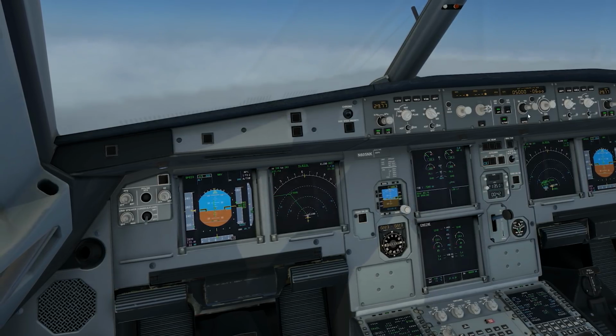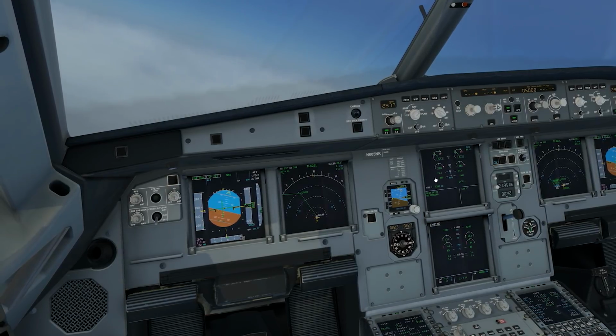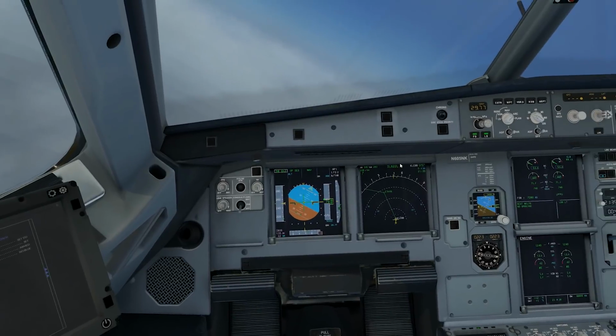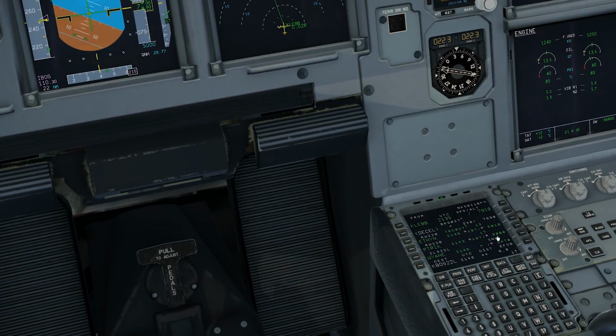It's in vertical speed mode right now. Let's see what we can do here. Let's go out. There we go. We're in open descent down to 5,000 now. We want to cross Ethan at 5,000, and that's exactly what we're doing. So we have Ethan at 5,000.